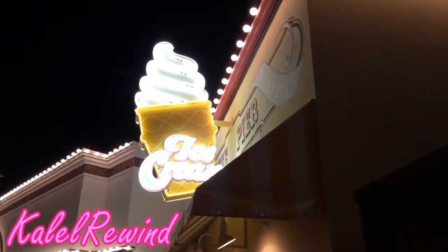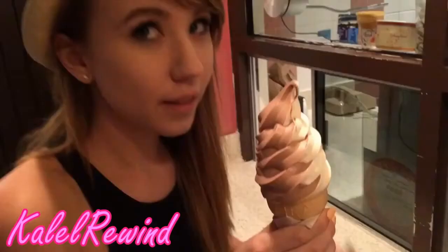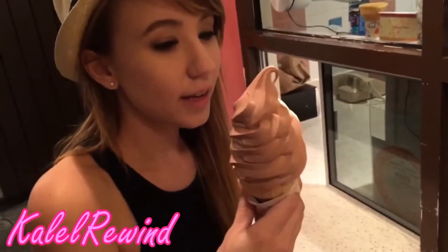We're running to get some ice cream. Ice cream. Shouldn't be eating it, but I want it. Some ice cream. Look at that perfect swirl coat. This is a little too big. Mmm. You guys want some? Yummy. Oh my god, this is the cutest.